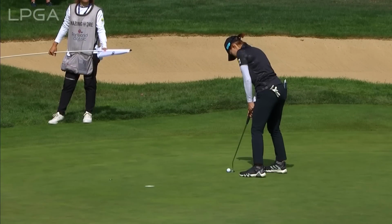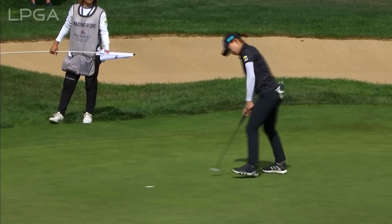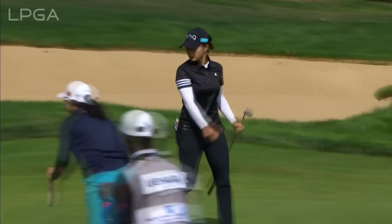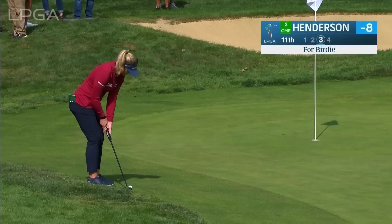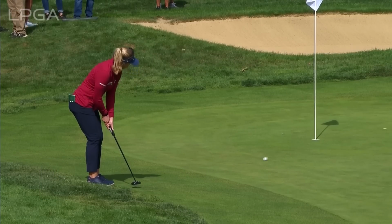Keep your eyes on Hinako Shibuno today. She is storming through the field, and that's another birdie. So Shibuno goes to five under par for the day with a drop shot on the opening hole, which is a tough opening hole. 11. Here is Brooke for a birdie. Could be awkward when it's against that longer cut.